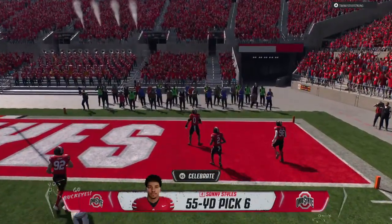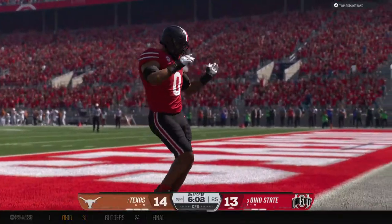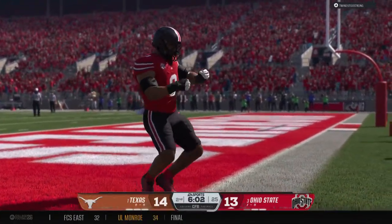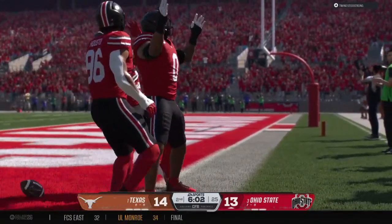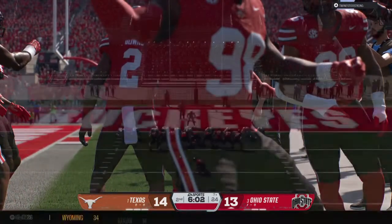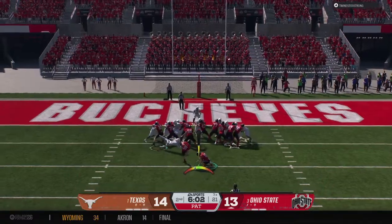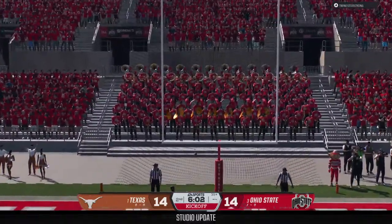Touchdown, Ohio State. Not only are they able to come up with some points of their own, now the defense on the other side comes up with a turnover and a touchdown to tie the game, and they're an extra point away from taking the lead. And they'll set up with a PAT. And he knocks it right through.